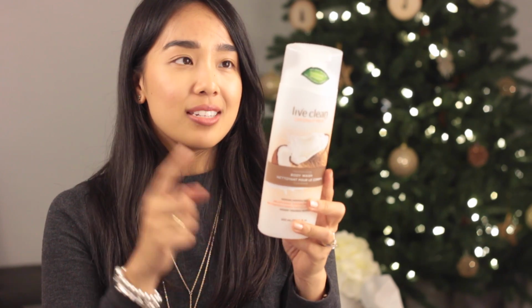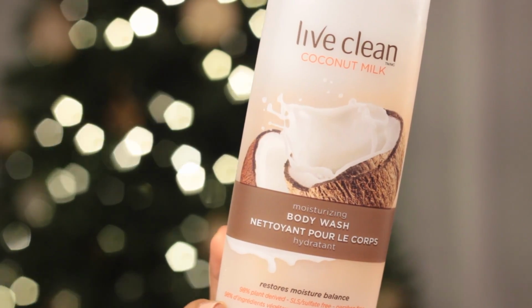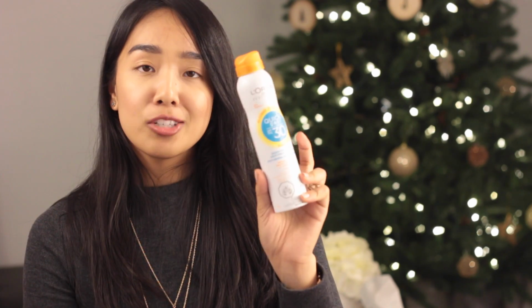A body wash that I love. I actually also repurchased this. This one was the original one that I got, which was a press sample. And again, I just fell in love with it. I am obsessed with the coconut milk line from the Body Shop. I have the hand soap, the body lotion, body wash, shampoo, and conditioner. I got them all originally as press samples, and I've ended up repurchasing them again because I like them so much.